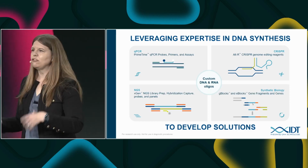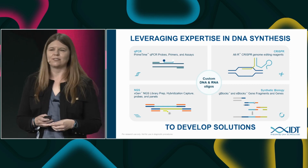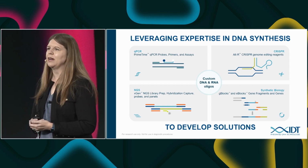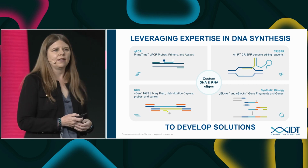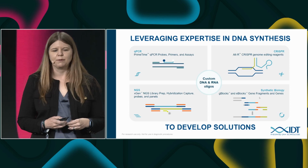We also have a lot of projects for NGS, for next-generation sequencing. In fact, we acquired a company called Archer last year that is driving clinical oncology research, helping us really drive diagnostics in oncology. As I mentioned, we have a huge presence in synthetic biology. I'm sure many of you have used gBlocks or some of our products there. And then again, CRISPR technology is something we've really pioneered on the research side, to make it as easy as possible for people to use.